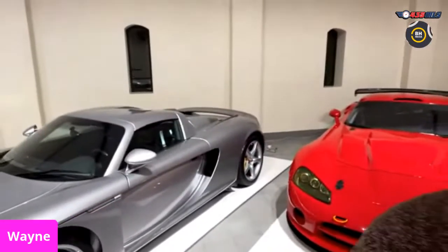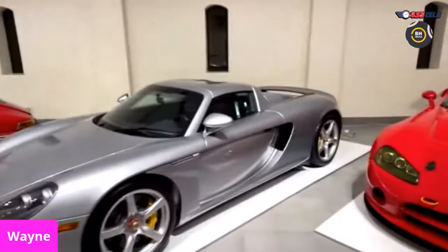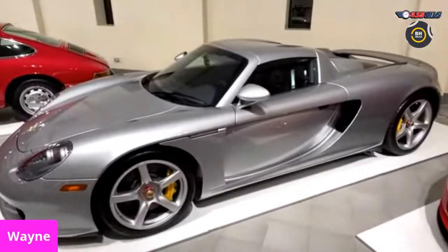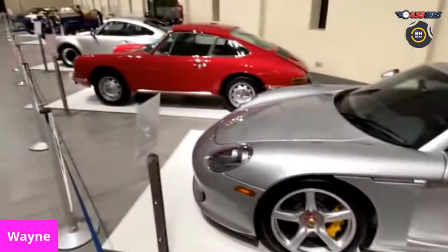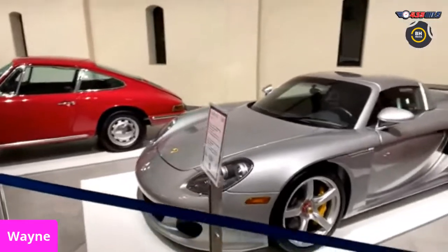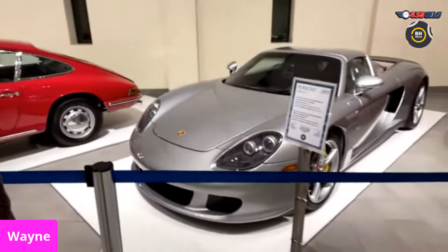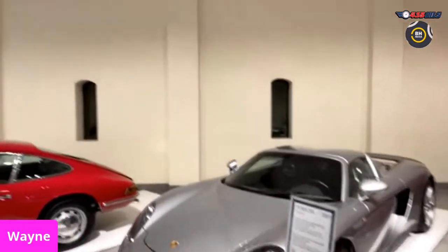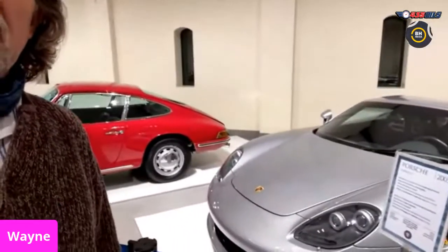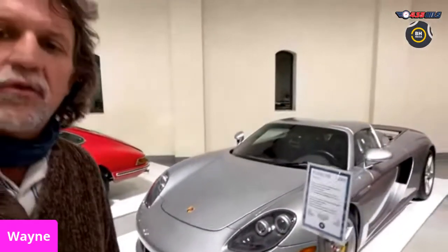Then the Porsche Carrera GT needs no introduction. One of the nicer supercars we have to drive. I really enjoy it, mainly because it's still stick shift, and nothing sounds like that car. Yeah, and it was born out of the fact that Porsche wanted to celebrate their successes, and there was even talk about it being a car built for Le Mans.